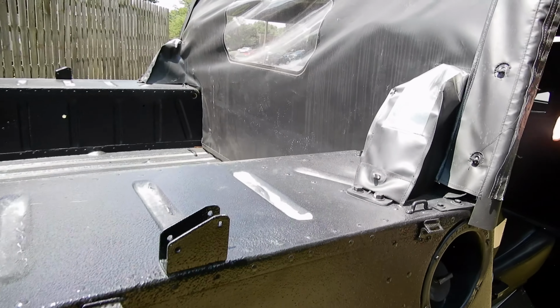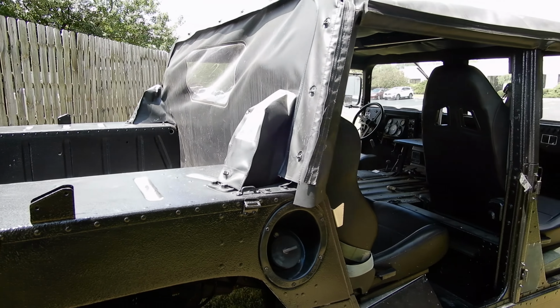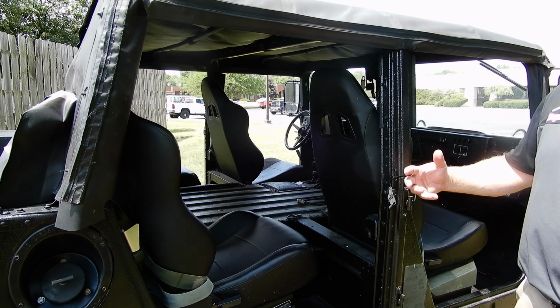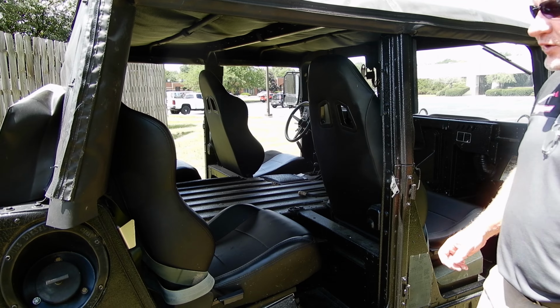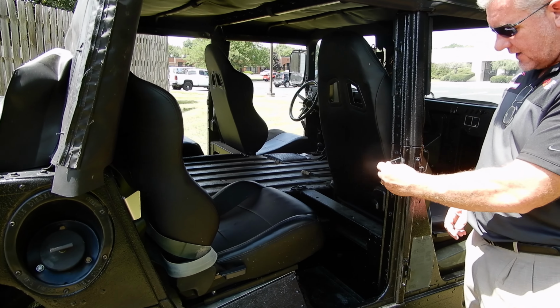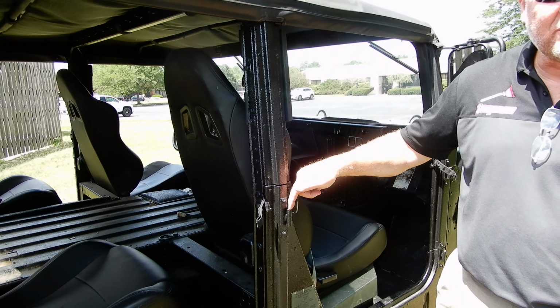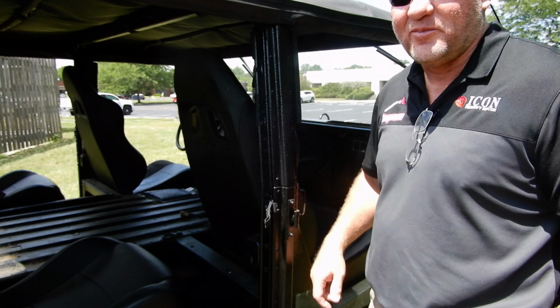And then this was an aftermarket top that we got because we wanted to peel it in the summertime. We haven't done that because up here in Cincinnati, the sun does get a little too hot. So we took off the doors. Very easy to do. Literally, you just unhook them and lift them. A Jeep has a bolt that holds it in place. The Humvee does not. You just literally lift them and pull them.